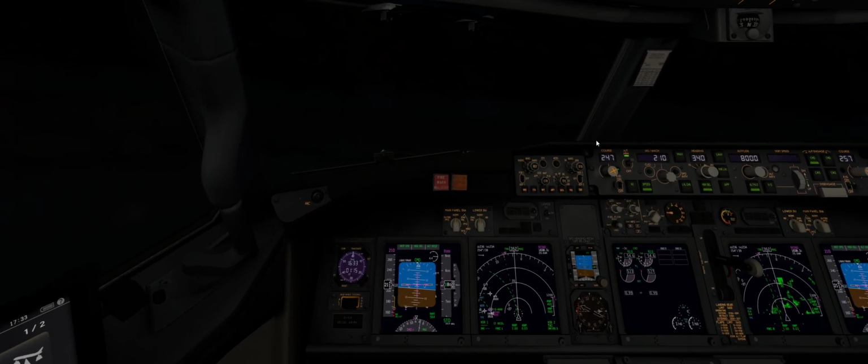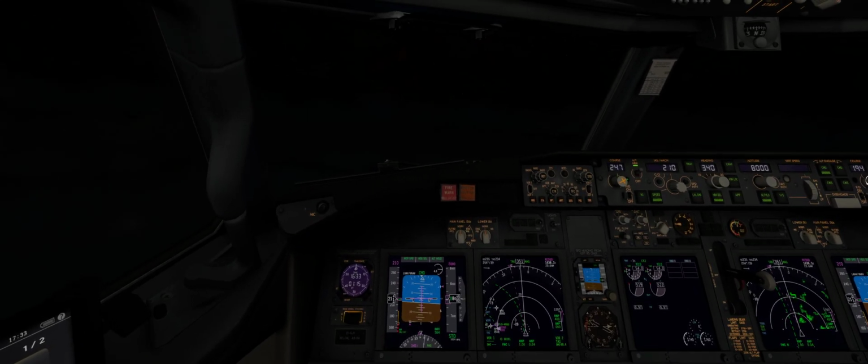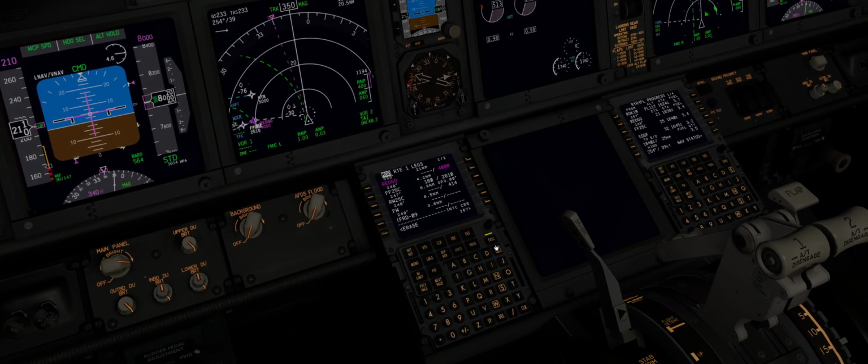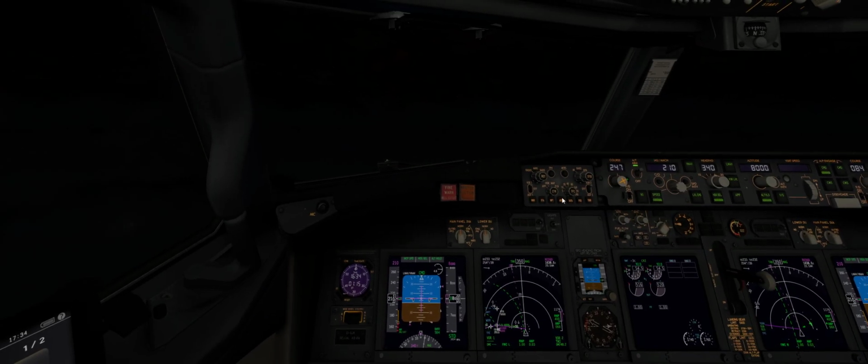We seem to capture the localizer quite aggressively. Georgia Air 23 Charlie Kilo, continue on heading 250 and then everything will work out fine. 250 for Georgia Air 23 Charlie Kilo. I am using a quite older sim, so the autopilot's not advanced. Well, in the same aircraft on other sim. 23 Charlie Kilo, now you need a heading of 260 to intercept again.